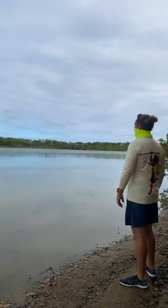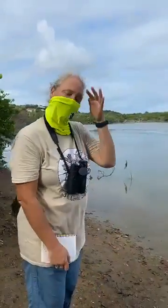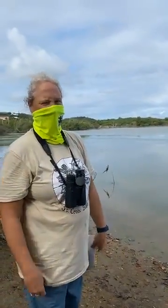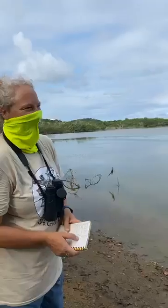Off he goes. Yep. Into the wilderness. Anyway, that was a yellowlegs. A yellowlegs. Yeah. Okay, cool. The nice thing about yellowlegs, they have yellow legs. Oh, okay, great. Perfect. Gotta love having those common names.